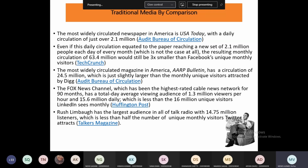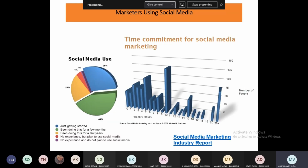So if you compare traditional media to online, there is a huge amount of difference. You cannot compare at all. There's no comparison between the two.